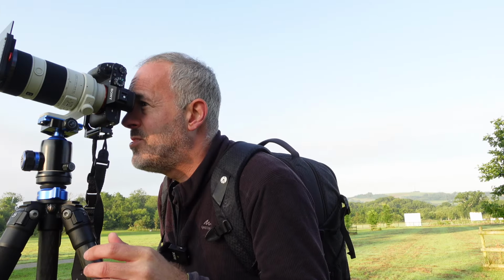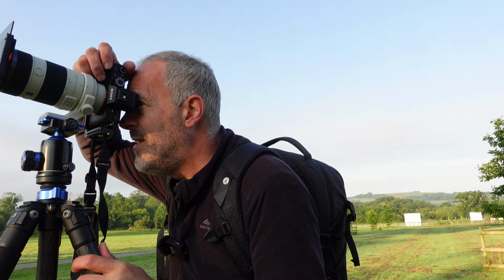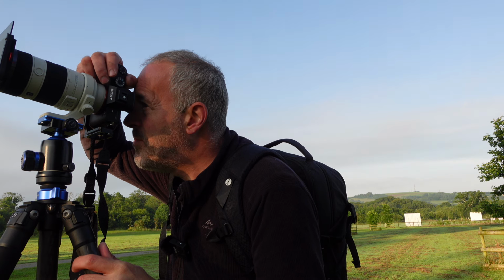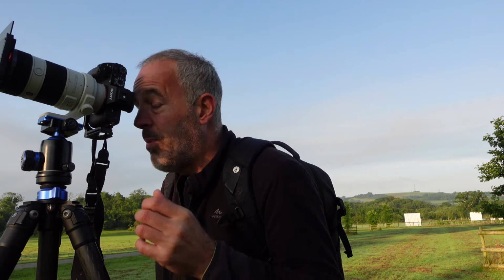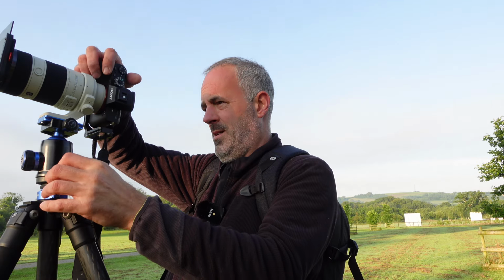So this is good. I'm going to bracket this shot, so I'm taking three exposures. And I'm underexposing on the last frame, which basically brings out more detail in the mist, and I'll blend those together then in Photoshop. Now this is colour. I know I said I wouldn't shoot colour this morning, but never say never.